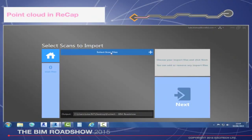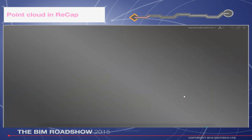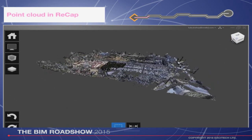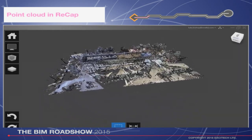Okay, so in the previous video, you saw me capturing photographic images and binding them into the point cloud. What I'm going to do now is to use Autodesk Recap, which I talked about in the previous video, and this will allow me to bring in that point cloud, but view it and use it for many different things.